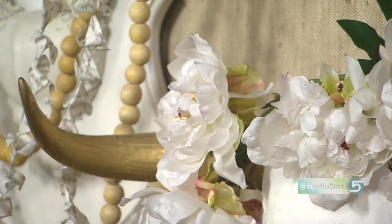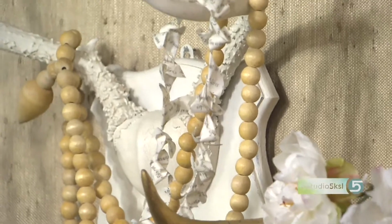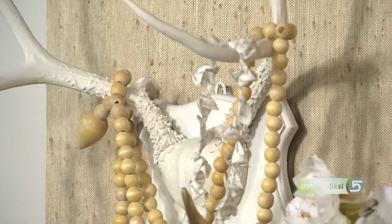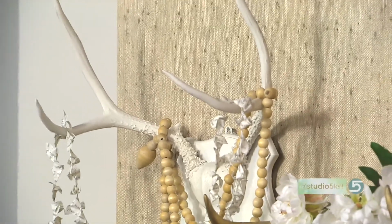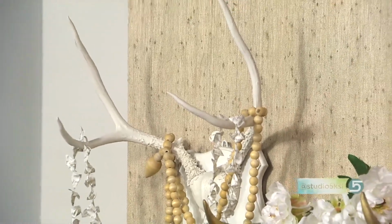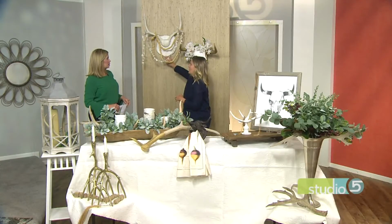Yeah, I think this is super cool as well, the way you used garlands and beads and drapings. So fun for the holidays, just to put garland on, even to hang wreaths on. I mean, to layer like that, that's amazing. Yes. And you've mounted this one and painted it as well. Yeah, we found it mounted like this and we painted it white.